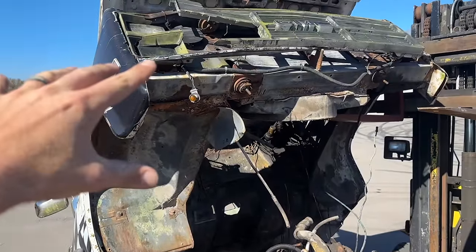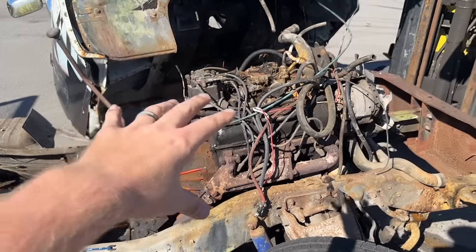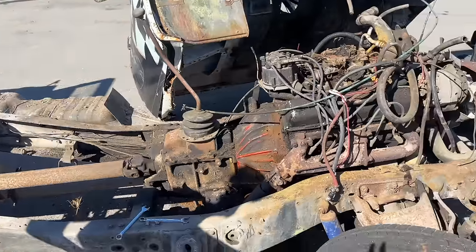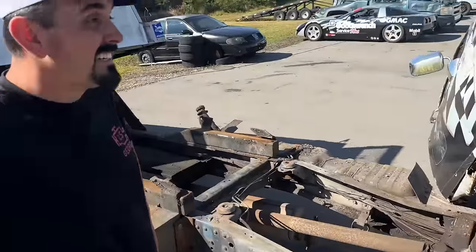All right, so let's get this cab out of the way. Then we can assess, clean up our situation, see what we're looking at. We got to pull this whole drivetrain out. And then we got to get that cab off, but we got to do that neatly. That's going to take a little more time than this. Take a look at what we got, and then we can decide what we got to do to make this thing right.